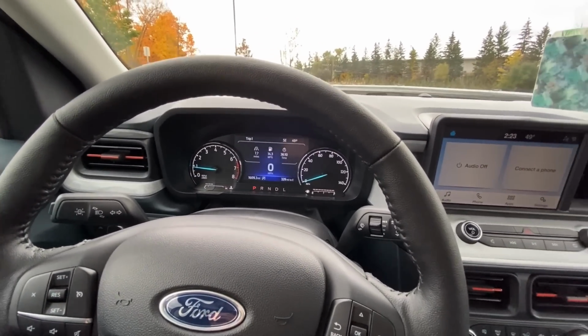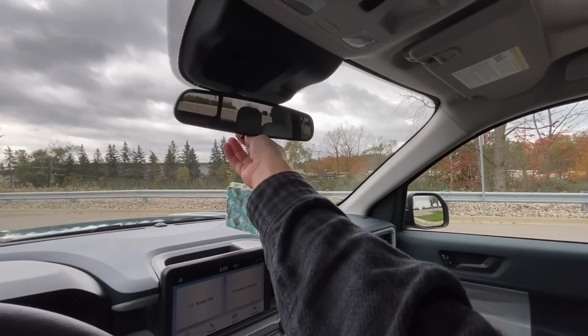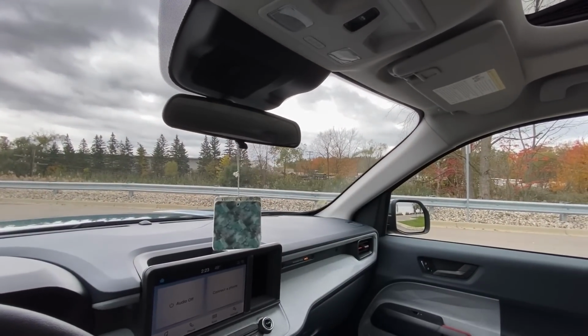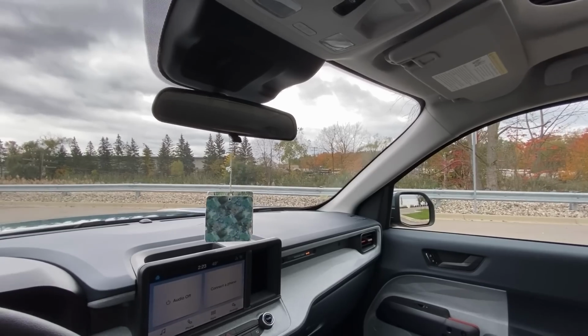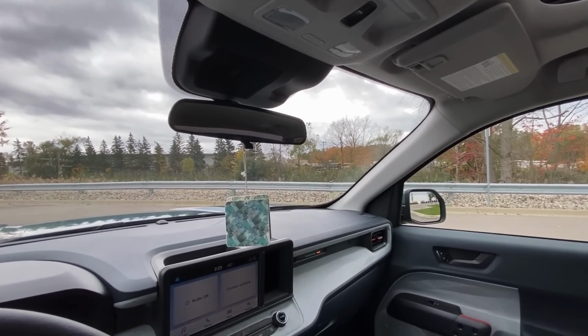That's my own opinion. Looking up here, we do have a manually dimming mirror. I'm not a fan of that. I wish that was auto dimming, especially coming from a 2010 Escape that had an auto dimming mirror. I definitely think they could have done something with that.